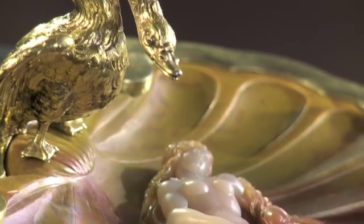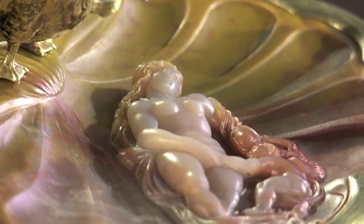I haven't seen one in my 15 years here at Sotheby's of this size and quality. It's a really super rare occasion to get something with this quality and this provenance.